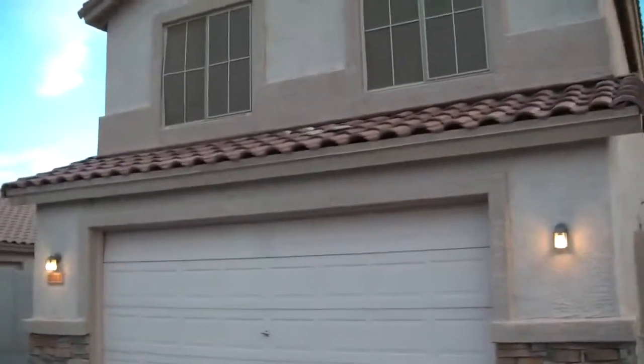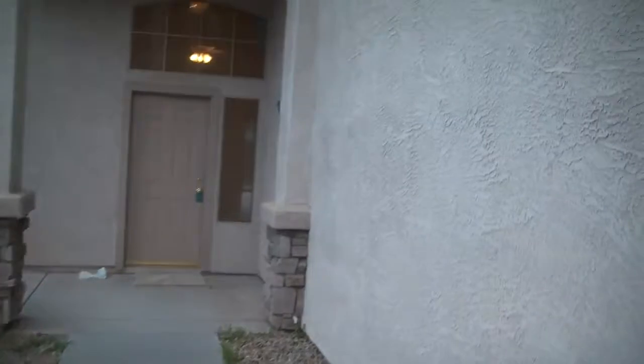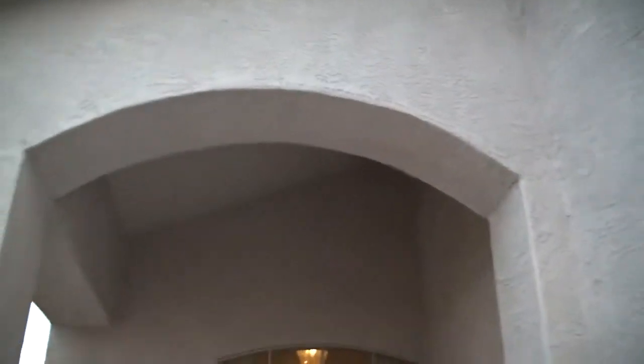I would say that the house needs to be painted on the exterior. Definite signs of fading in all the paint. And there's also a couple spots here where there's little cracks that need to be filled. Nothing major, just little cracks.